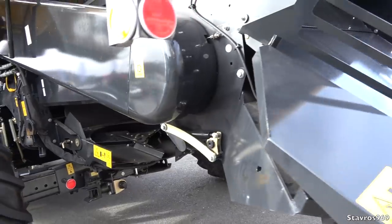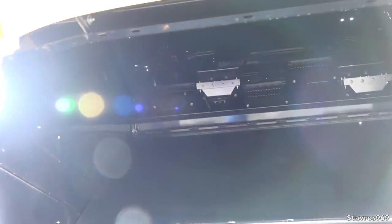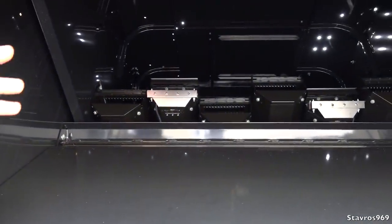But Charles, is there anything at the rear here you want to show us? Being a straw walker combine, there's another unique feature that New Holland have, in that the straw walkers are variable speed.